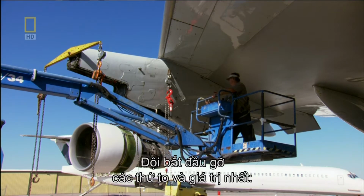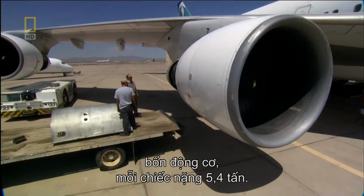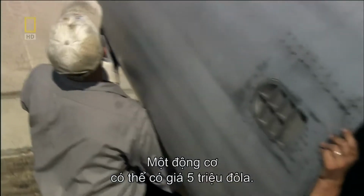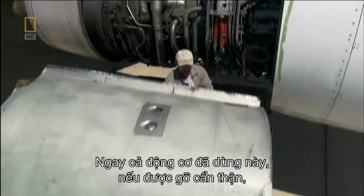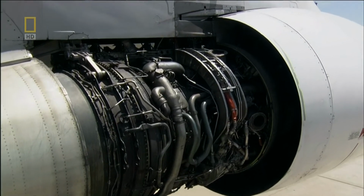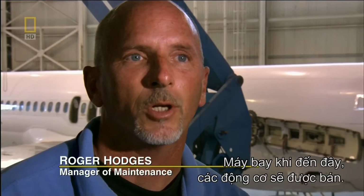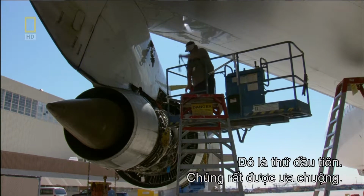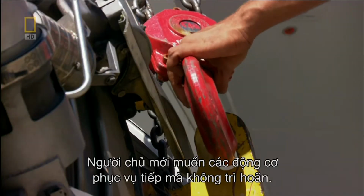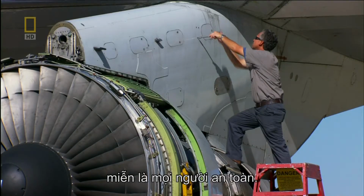The team starts by detaching the biggest and most valuable items, the 4 engines, each weighing 5.4 tons. An engine can cost $5 million. Even these second-hand engines, if carefully removed, can still fetch $1.5 million each. This particular airplane, when it arrived, the engines were sold when it came here. So, of course, that was the first thing. They're in high demand. The new owner wants the engines back in service without delay. We just try to do it in a timely manner, and just as long as everybody's safe.